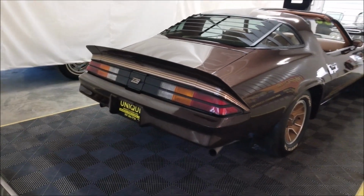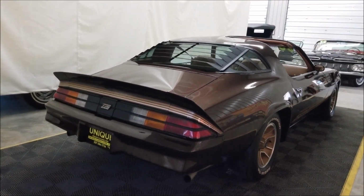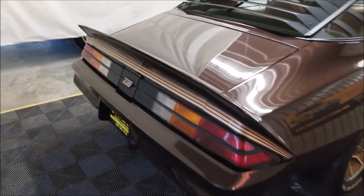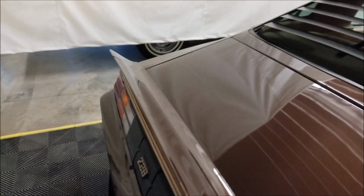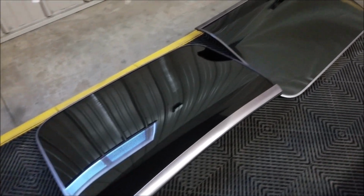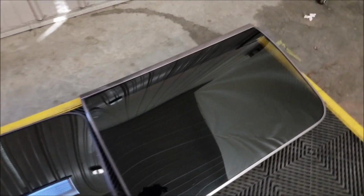Great looking car, front to rear. Runs and sounds nice, starts right up, and like I said, is a manual transmission besides. So again, reflection luster in the paint. Just had the T-tops out and set them back here. So you can see it's the smoked T-tops.